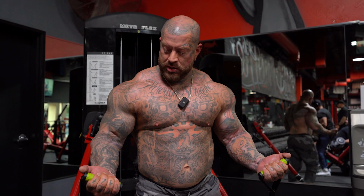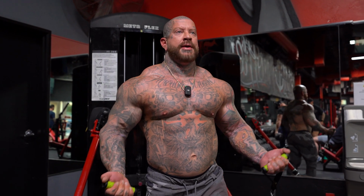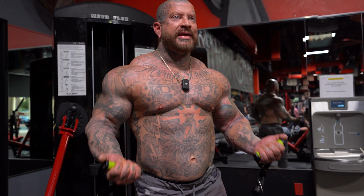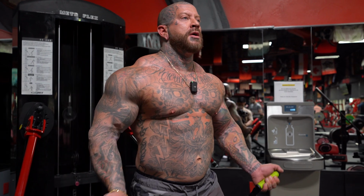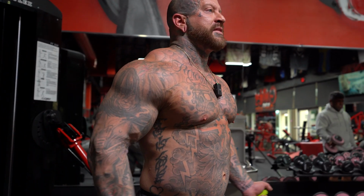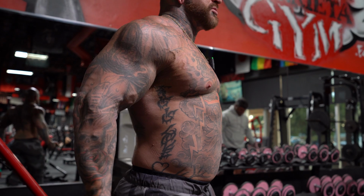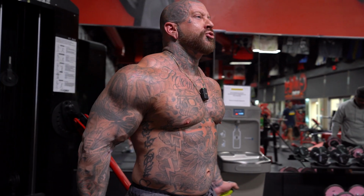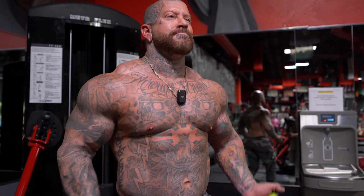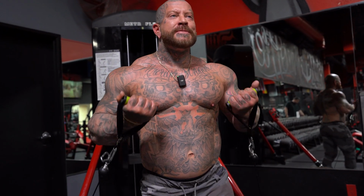Thing I like to do, cable curls. The reason why, I'll keep my shoulders back and it keeps constant tension on the biceps, going all the way back and all the way forward. Now I like to pull my elbows and my shoulders back and almost like I'm just kind of crawling the weight. Half curls, good for the lower bicep.